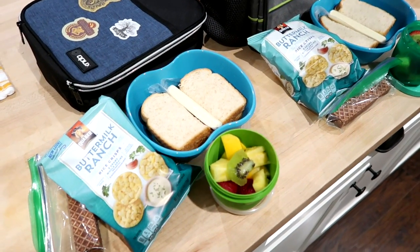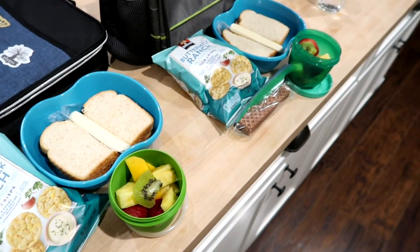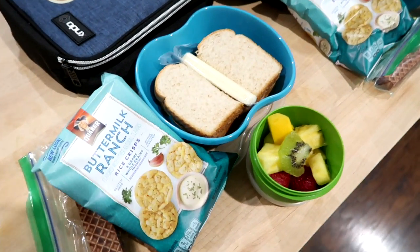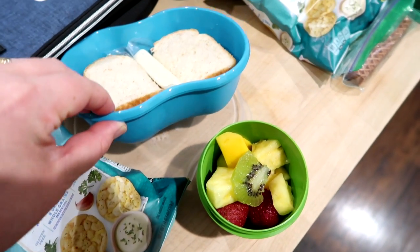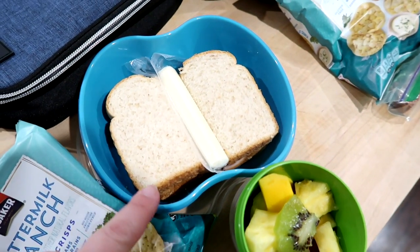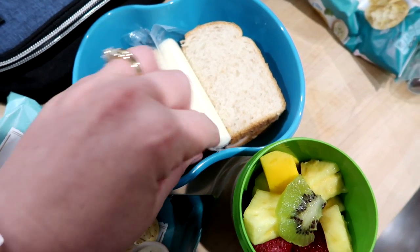Good morning, friends. I'm going to show you this morning what the kids are taking for lunch. They both kind of basically have the same thing. Today is a little bit simpler. So I just have these preserve containers, they're called. You can get them on Grove, but you can also find them on Amazon.